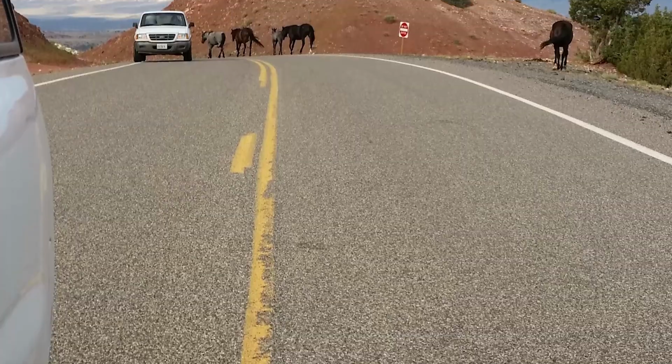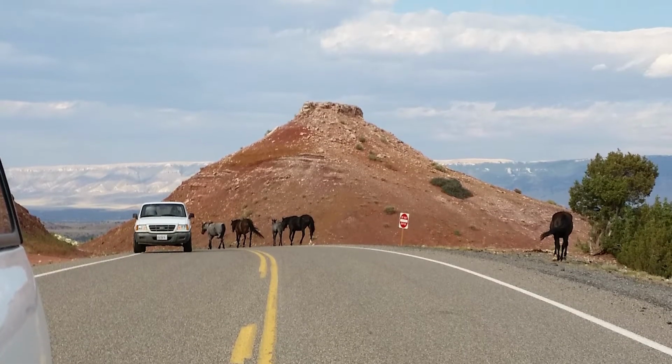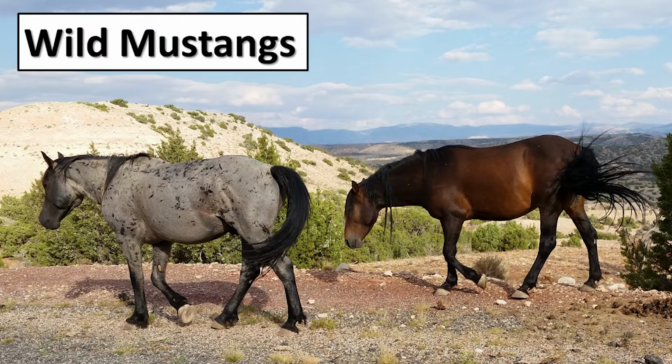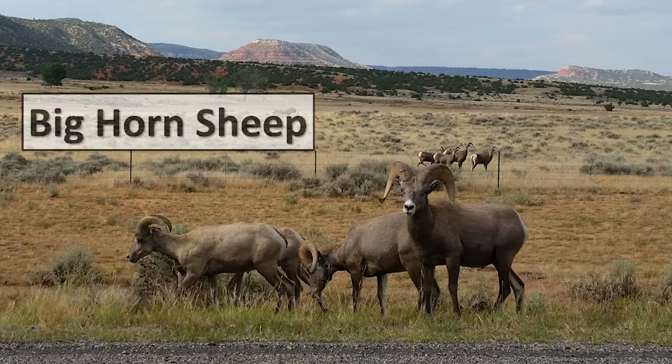In the Pryor Mountains is the first national wild horse range. It provides sanctuary for about 200 wild Mustangs. We're going to show off the wild Mustangs that roam the park, and what would be a visit to Big Horn Canyon without seeing bighorn sheep.